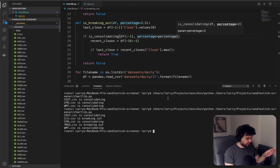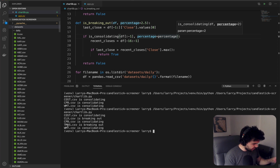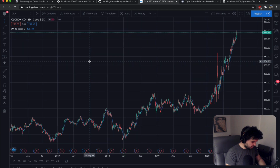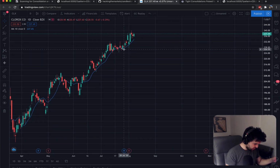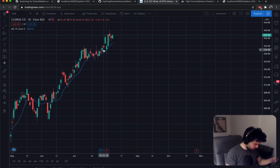Okay, so that actually got us some values. So you see we have Costco's consolidating, Campbell's is consolidating, but we have these 2 new ones, CLX, which is Clorox, and then we have TMUS, which I believe is T-Mobile. And so let's look at what happened there. So we have CLX is breaking out. So if we look there, you see Clorox, which has really taken off this year, I guess with the virus and all of that. So we have in July, towards the end of July, it was consolidating for a long time. And then it looks like here, right here is where it actually breaks out.